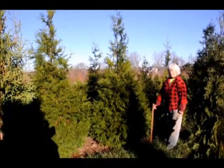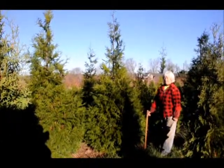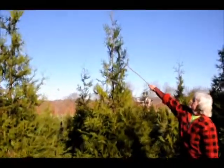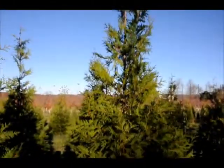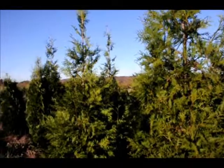So we recommend the green giants for a lot of windbreaks and screens and buffers, for their deer resistance, their bug resistance, and another good feature of this tree is that it grows predominantly with one single leader, as you see here. Now this leader can almost be bent back to the ground. It's a very tough plant, and it takes a lot of abuse, and it can withstand a lot of wind and snow damage.